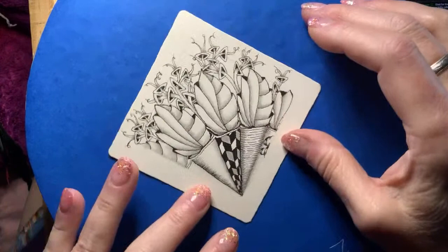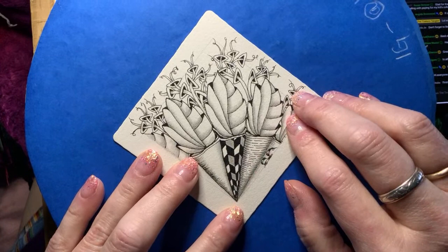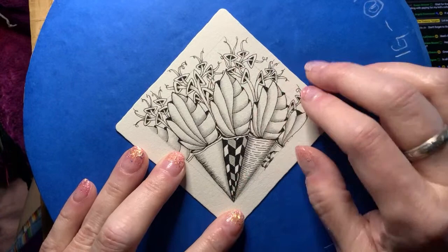Now, this has not been published on Tangle Patterns, and it may not be. And there is a very simple reason for that, and that is because it uses a penciled shape as a guide. And I think that's a little short-sighted, but yeah, that's me.